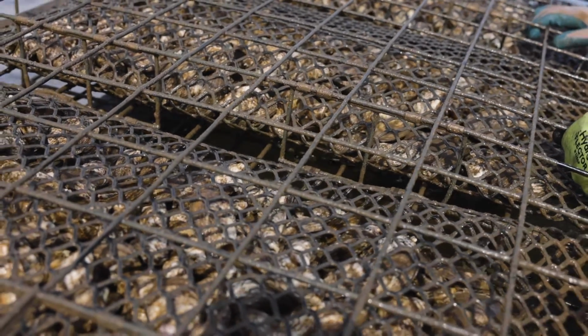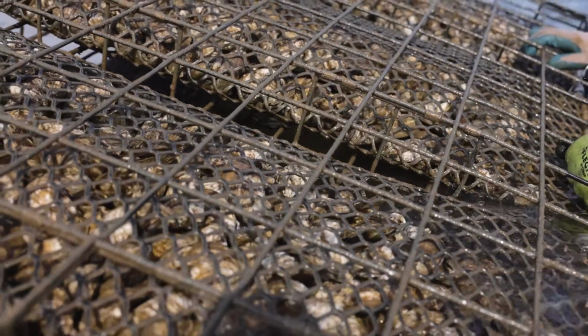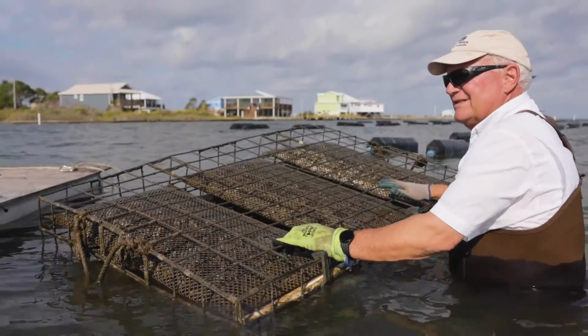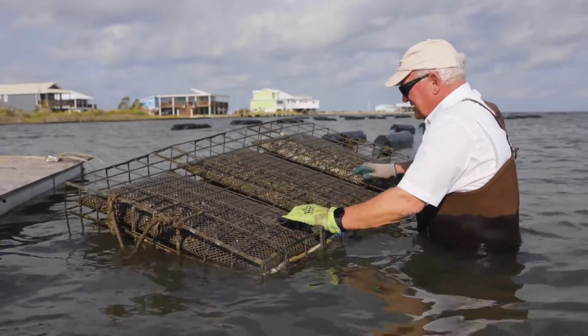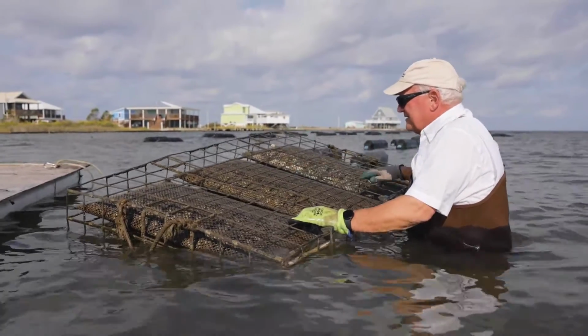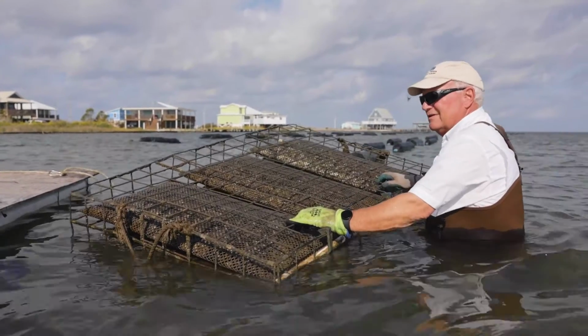And when they get this full, they don't grow real well in the middle of the bag because it's not getting food, not getting current, the oxygen's probably low. So we prefer to have the bags less than half full for optimal growth.